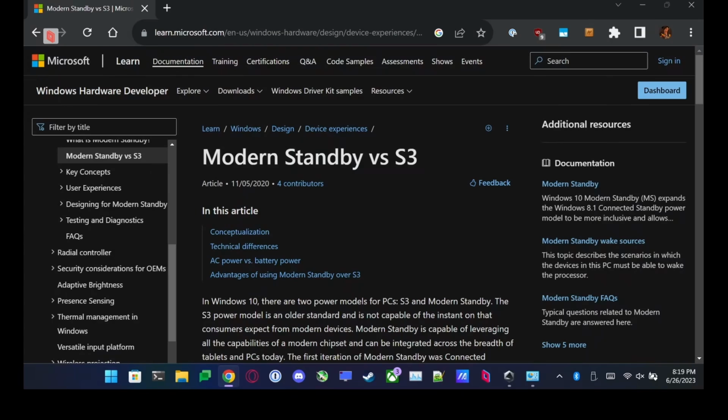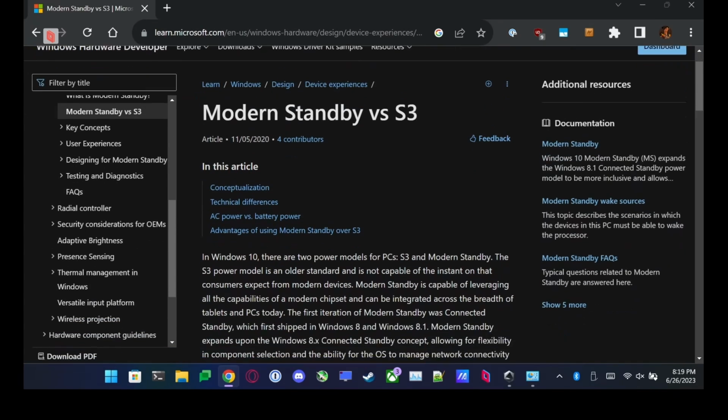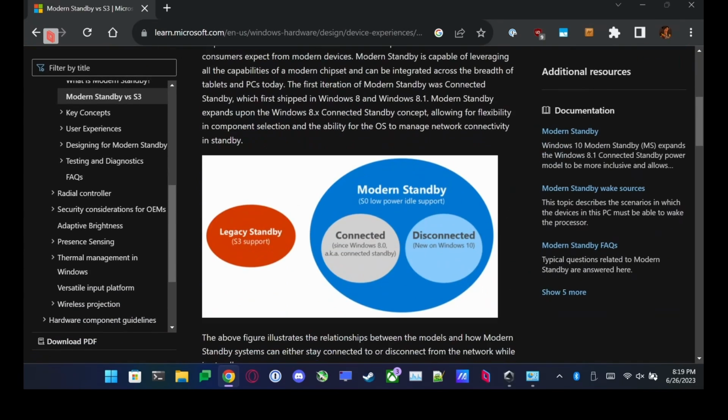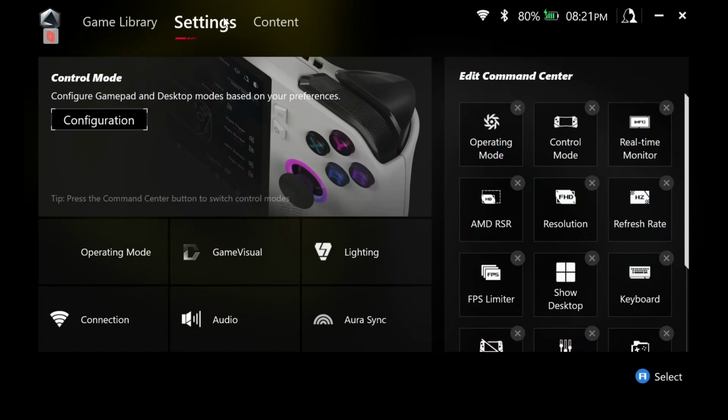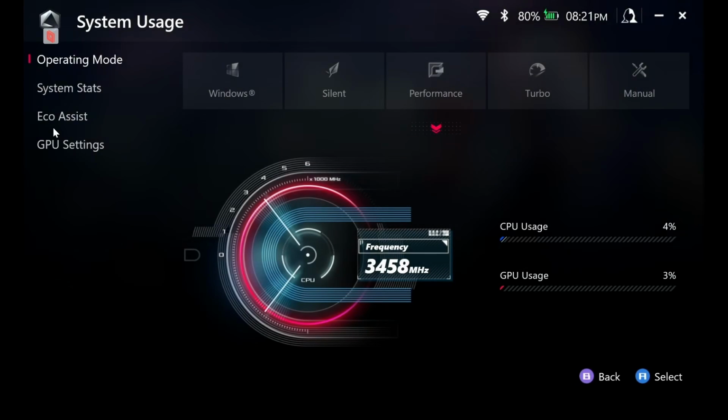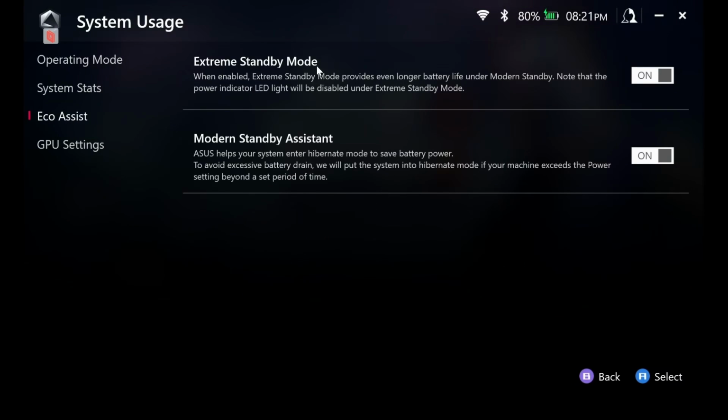So the Ally supports something called Modern Standby, which I guess is different from what I'm used to, which is S3. I'll put a link to the Microsoft article if you want to read more about it, but it doesn't matter because I guess Modern Standby equals broken and doesn't actually work, at least in my case, and I can show you in a little bit what it does. But I'll show you how I have it set up.